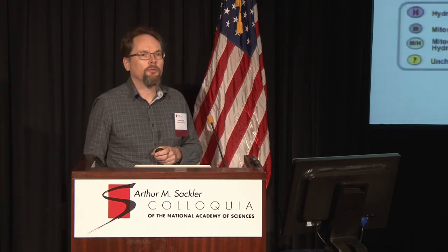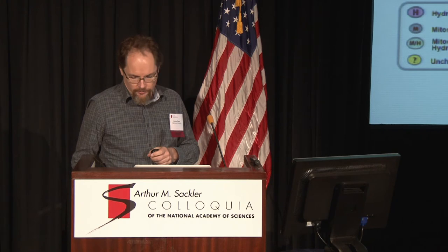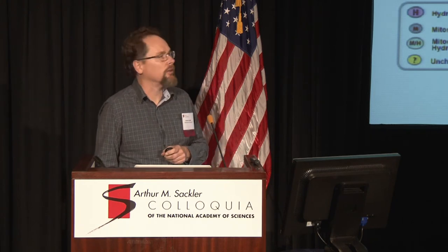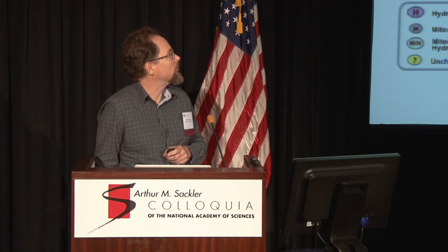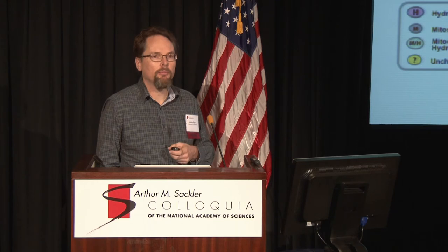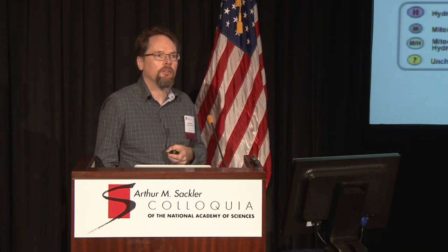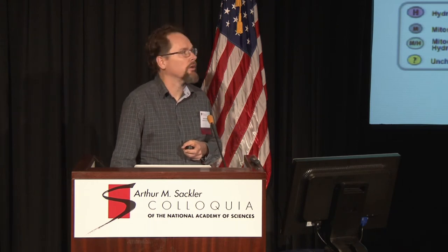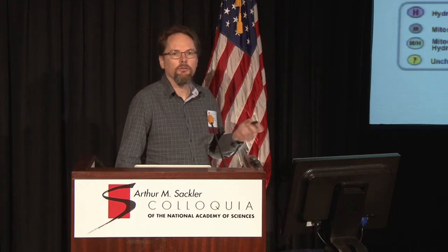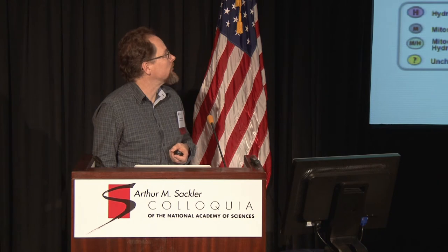So if we look at it from a phylogenetic point of view, this is a phylogenetic tree of eukaryotes based on recent phylogenomic analyses out of various people's labs, including mine. And what we can do is map on that the lineages that have these mitochondrion-related organelles in color, just to emphasize how they're more exciting than normal mitochondrion-containing organisms.